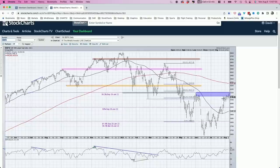Not a ton of earnings. There are some this week, but not as significant as in recent weeks. It's going to be more big picture macro themes and overall market sentiment, I would argue, that probably drives things around these key levels here.